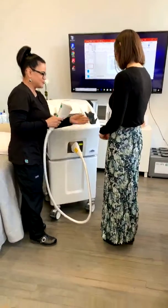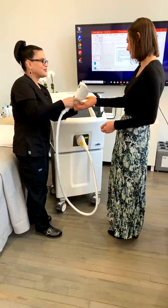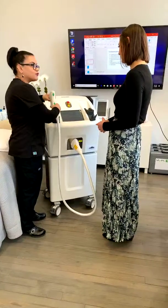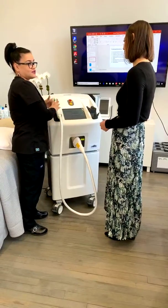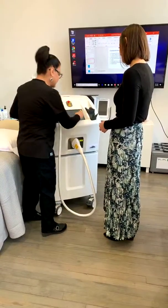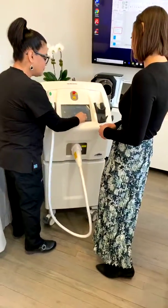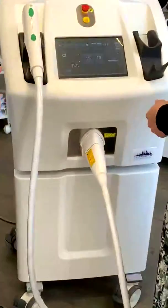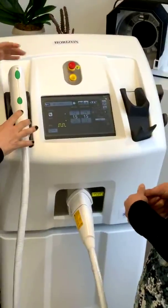So like right now it's cooling. It's nice and cold, right? And I love this because if you feel like you want to go a little bit more aggressive, a little bit higher, stronger with your settings, you can, just by using the coolant. And you have the option of going, say you have a sensitive client, -6, -12. They should never really feel uncomfortable because of this coolant. It's amazing.